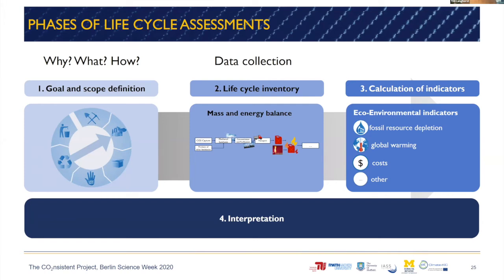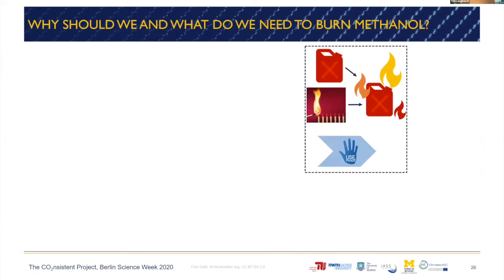Let's have a more detailed look at this, because there is a lot to learn. So, as I said, we will have a closer look at the use of methanol. And methanol can be used in the chemical industry as a feedstock, so a very basic chemical that can be used for many different chemicals that can be made out of it. However, some people think, okay, maybe if we can make it out of CO2, it's a good idea to burn it in our cars to have a carbon neutral fuel. And we will discuss this a little bit while having a closer look at the whole life cycle.